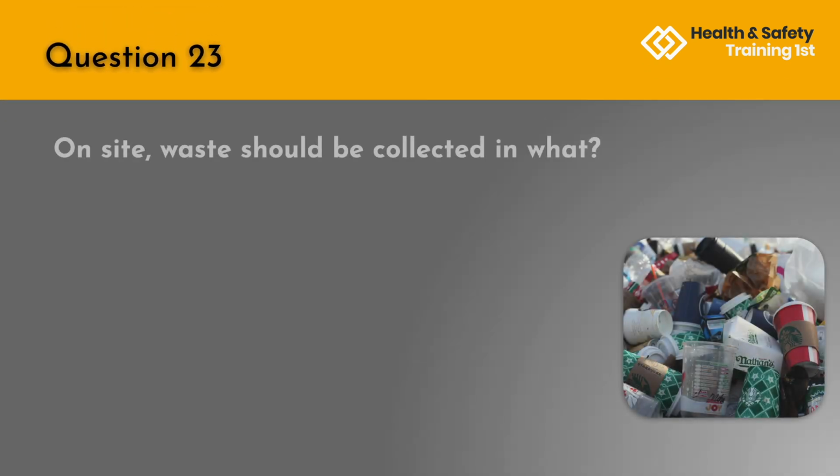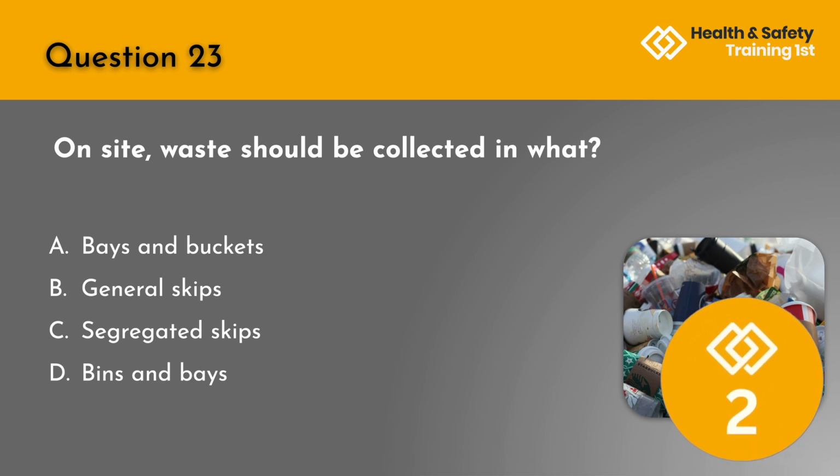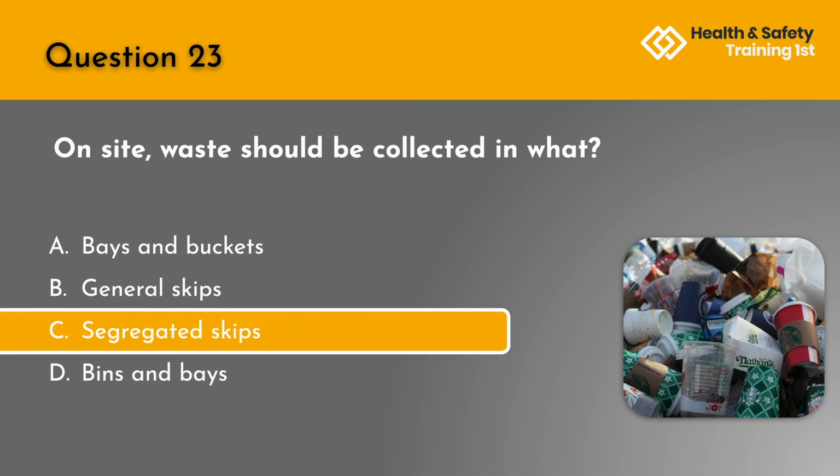Question 23. On site, waste should be collected in what? A. Bays and buckets. B. General skips. C. Segregated skips. Or D. Bins and bays. The correct answer is C. Segregated skips.